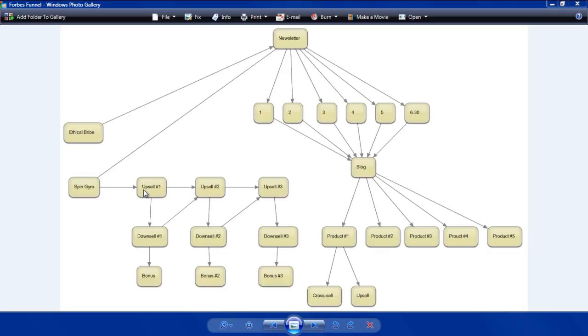This upsell number one could be like a course about weight loss. It could be an additional fitness program. It could be a whole bunch of different things. But if they don't purchase upsell number one, then they're taken to downsell number one. This is usually a smaller version of upsell number one. So you take out some things from upsell number one and then you just charge them less.